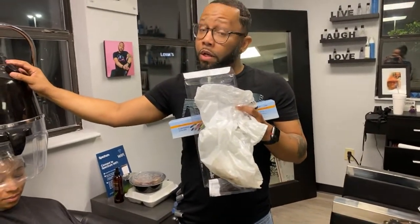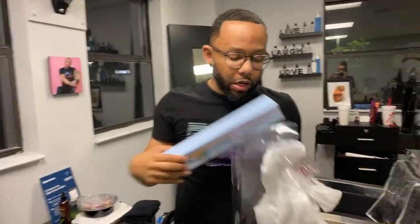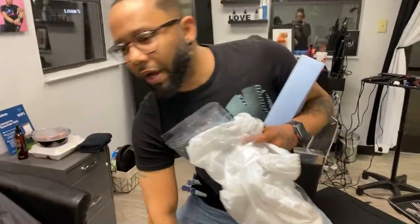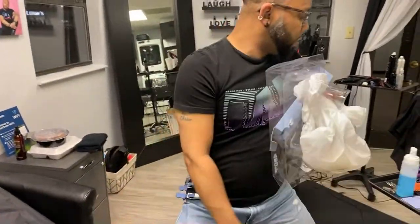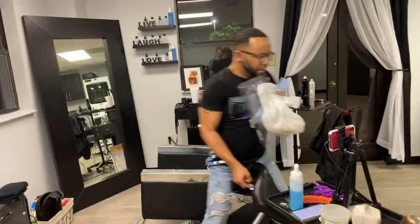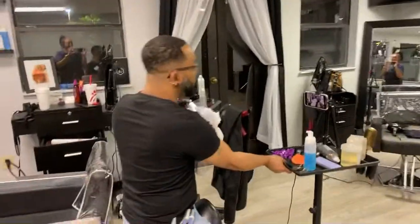I learned that from Mun. I do hot sometimes, but I did learn that if you do it on the highest temperature, it loosens up the curl a little bit more. But if they want a little bit of curl left, you want to do it on a cooler setting. But this flat iron that we used. Yeah, that chair just ain't right tonight. Now I'm going to turn this one off.